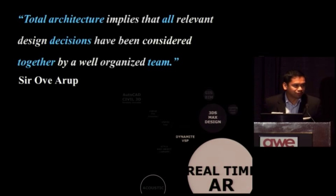So that's just some of the projects I put together. I'm in visualization. I work with several different groups across the company, and I support those different groups. And it's all a part of our holistic approach to designing these buildings, these structures.